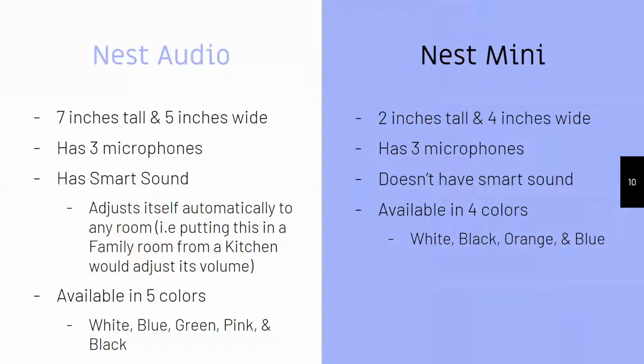Here I have a list of features side by side. The Audio and the Mini have different dimensions. The Audio is 7 inches tall and 7 inches wide, compared to the Mini, which is 2 inches tall and 4 inches wide. Both have three microphones. However, the Audio has smart sound and the Nest Mini does not. Smart sound is the ability to adjust itself automatically to any room. For example, if you move it from a kitchen into a family room, it would adjust its volume, possibly lowering or increasing it depending on the space it's placed in. The Audio comes in 5 colors: white, blue, green, pink, and black. The Mini comes in 4 colors: white, black, orange, and blue.